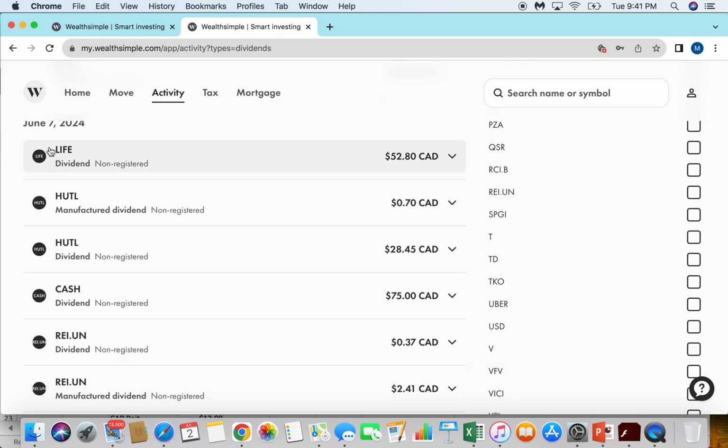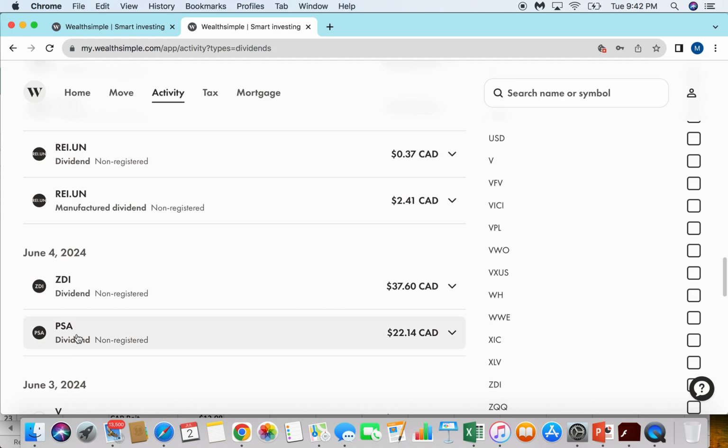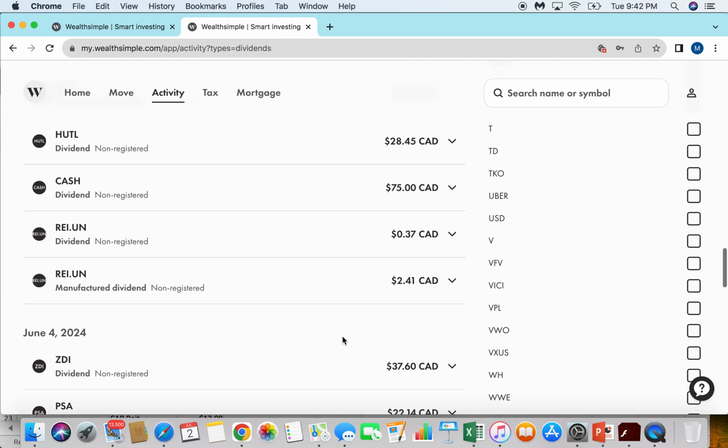Some covered call ETFs here like ticker LIFE, ticker HUDL. LIFE is for healthcare, and then HUDL is global infrastructure. Collectively, those two ETFs paid me about $80 in the month. And then I have my cash ETFs. So I have CASH here, which is just high interest savings, $75. And then separately, I have PSA, which is the exact same thing. I just like to split it up because it's a lot of money in one ETF. So I'm getting about $100 a month, give or take, in just high interest payments from my cash position that I have in those ETFs.